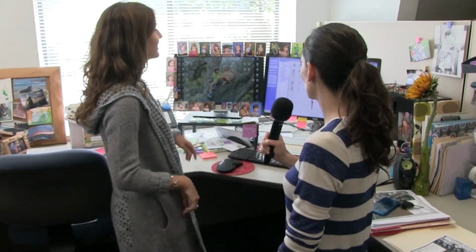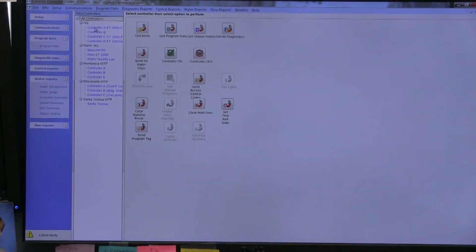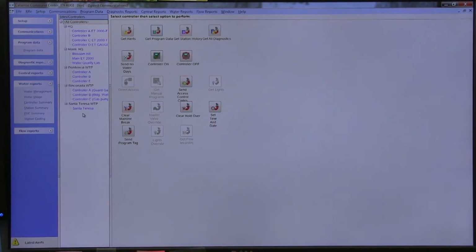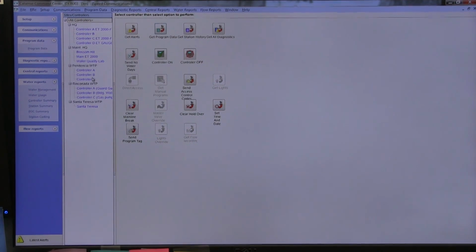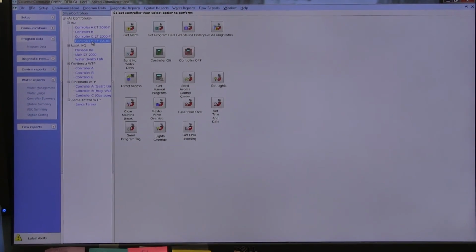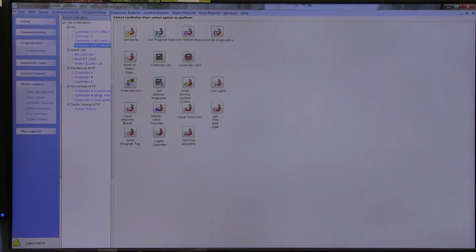We're here at Jen's office, where she's going to show us how she works the controllers for the irrigation system from her desk. Jen, take us through what you do to work the irrigation system. Sure. So this is kind of the main page here where you can see all of the controllers that I can access from the computer system here. And so we can select, this was the controller that we actually opened.